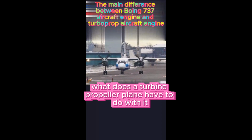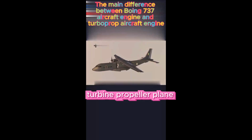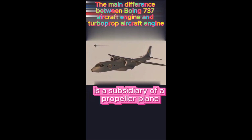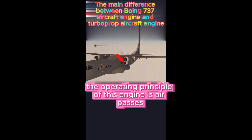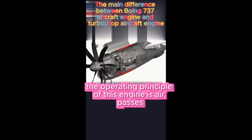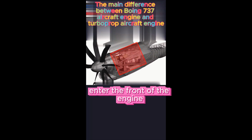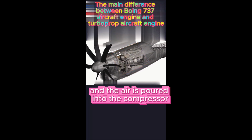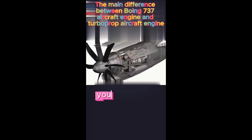So what does a turbine propeller plane have to do with it? Look at the name and you'll know the answer. A turbine propeller plane is a subsidiary of a propeller plane. It is a turbine engine that drives the propeller of the plane. The operating principle of this engine is that air passes through the intake, which is the small hole below the propeller body, enters the front of the engine, and the air is pushed into the compressor and into the combustion chamber, combines with fuel here and is ignited.